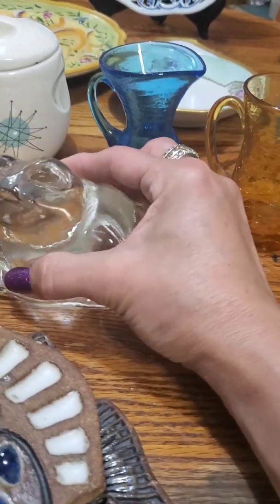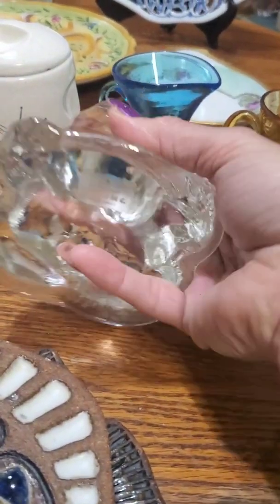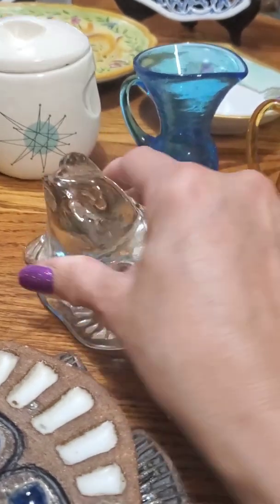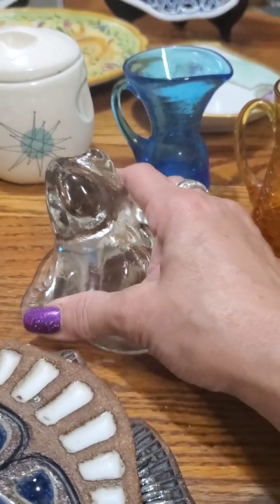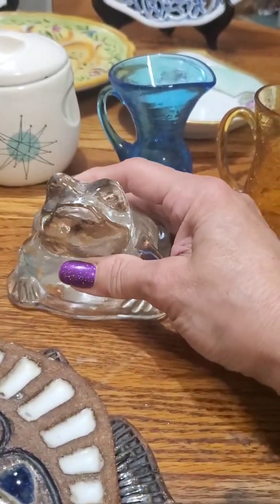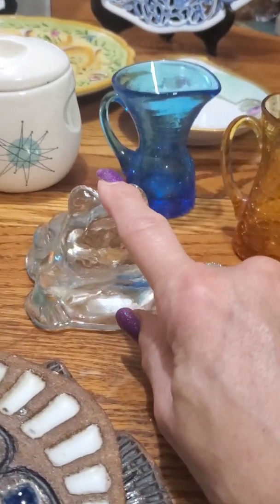This cute little guy, believe it or not, is a Viking glass. He still has his little sticker on the bottom of him. I do like him better in other colors, but when you're thrifting, you get what you get. So I picked him up.